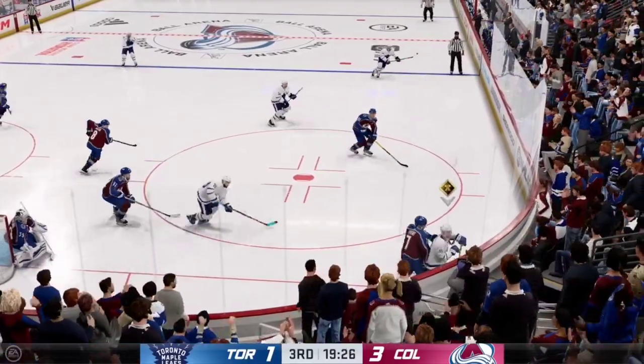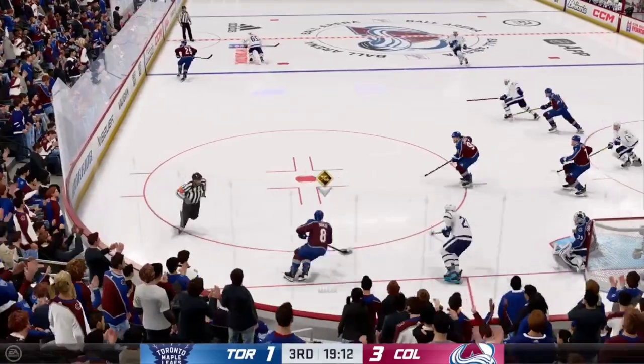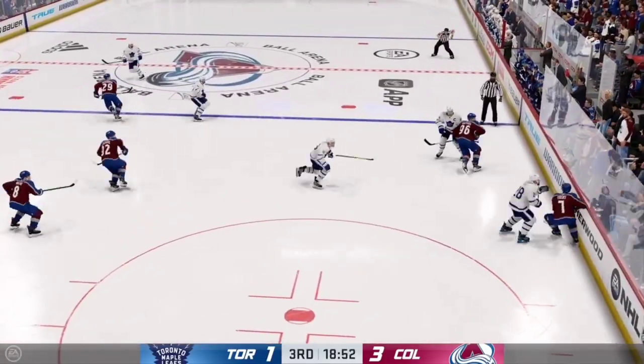The Leafs have been frenetic all game long. Like, they don't have the puck. They don't keep it. Everything is a little bit scrambly for them so far. They can hold on to it a bit here in the third. Maybe it can get into the game.